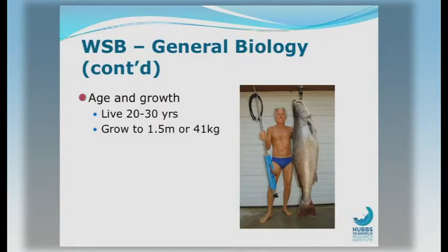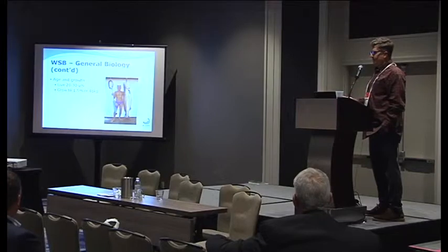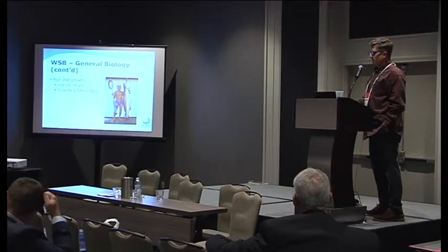So in terms of age and growth, they live 20 to 30 years. This is the maximum size. So it's the largest cyanid on the West Coast. This guy caught the world record, so he should be pretty proud of that. If you look at the maximum size, and again, this is the world record, you can kind of get an idea how tall he is. But anyway, we aged that fish, I think it was, what, 24 years old or something like that? Higher? 27.